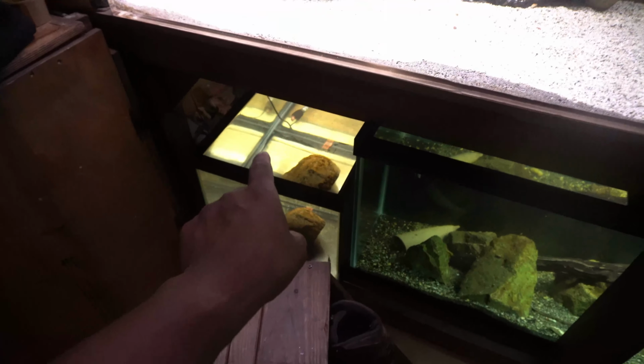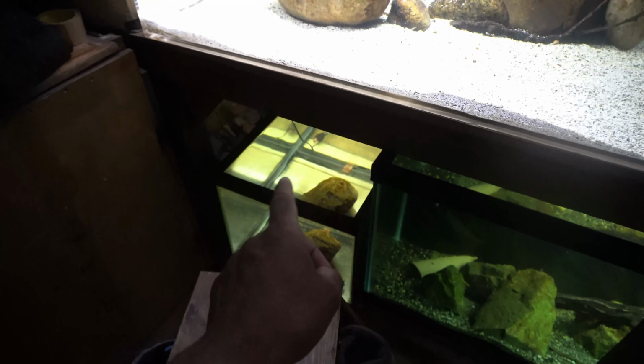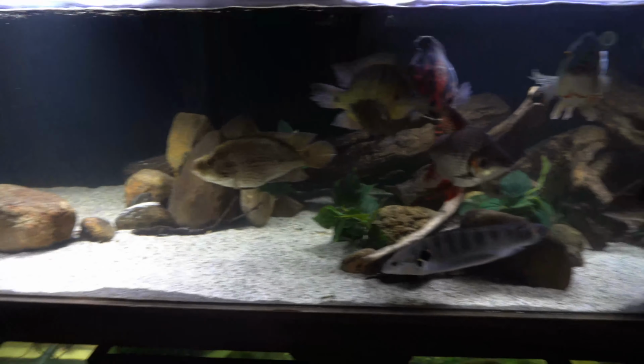Over here we have a grow out with some small peacock bass. We have a Cichla temensis, we have a Cichla ocellaris, and we have a Snook cichlid. Pretty soon I want to put them in a bigger tank to encourage more growth. And then we have this tank.